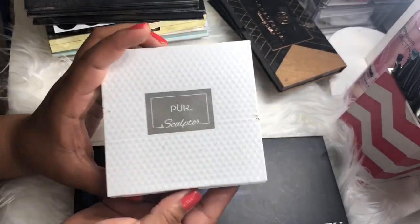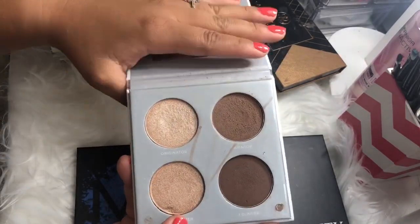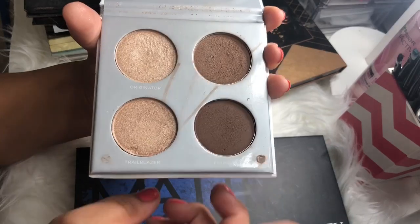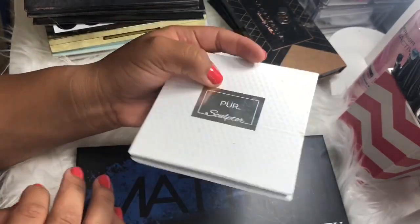The next one is my Pure Sculptor palette, and I think we got this probably in May Boxycharm. I really don't remember, but it smells like chocolate. You get 2 contour shades, 2 highlight shades, and they're actually really nice. I use it almost every day.